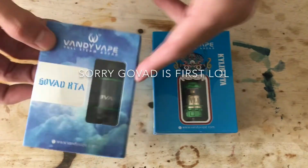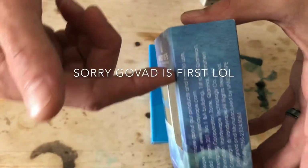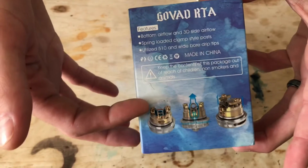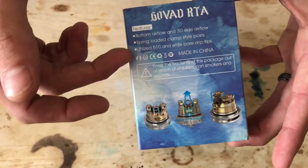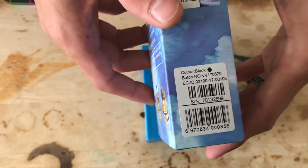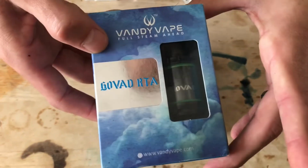Let's show you the Kylin first. Here's your cover sleeve. On the side here, it tells you a little bit about the company and all that. From the back, it shows you your deck and some features about it. I'll leave it there so you can pause it if you want to take a look. On the side you've got your barcode and the color, and that's really all there is to the main sleeve here. Go ahead and just pop that off.